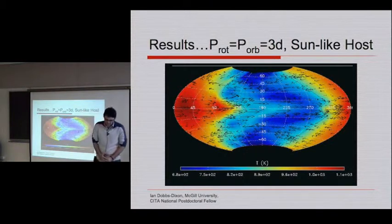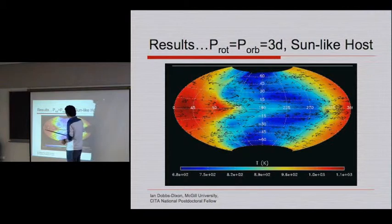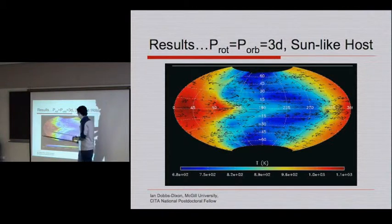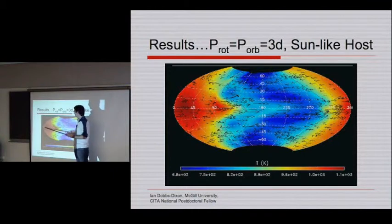Okay, so most of the plots I will show you will be from a synchronously orbiting planet in a 3-day orbit. So the period of the rotation and the period of orbit is 3 days around basically the sun. The hotspot here, this is the photosphere of the planet. This is the anti-solar point, facing directly away. The hotspot is here, and it's stationary. It's not moving because it's synchronously locked. These are all done in a rotating frame.